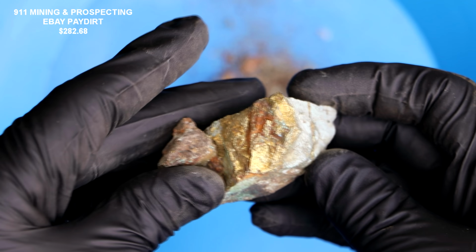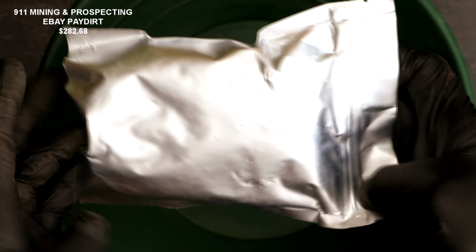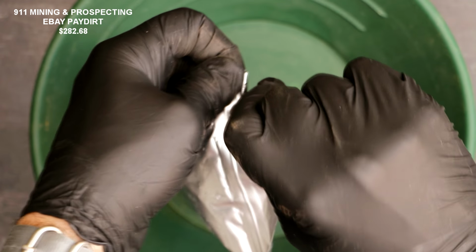Yeah, let's get into the pay dirt. All right, here it is. A very expensive pay dirt. It's got at least 6 grams of gold in it, 4 grams of nuggets guaranteed.